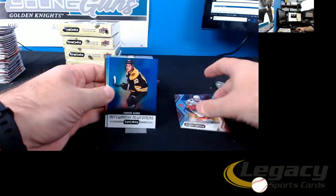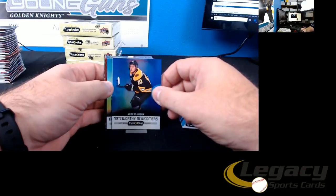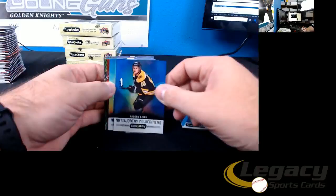Johnny Gaudreau, 6 of 14, Anders Bjork. I'm going to the Bruins. Noteworthy newcomers, blue. 6 of 14.